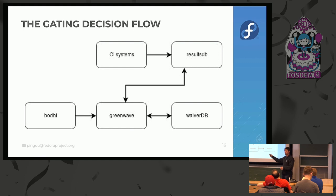That's just a little bit on how the decision framework works. We have Bodhi, which starts with an update, and Bodhi triggers the CI system by saying that the update is ready to be tested. The CI system will run all the tests it finds, and it will send the results to something which is called, nicely, ResultsDB. It's basically just a database with an API in front of it that stores whatever we put into it. It's a key-value store. You can just put anything in there. Every time there is a new result, it's going to announce it.